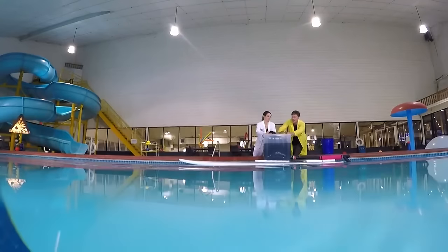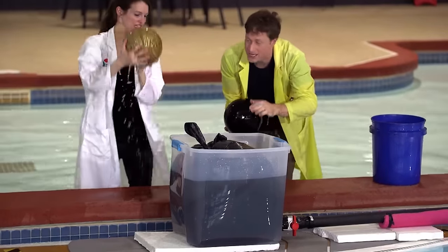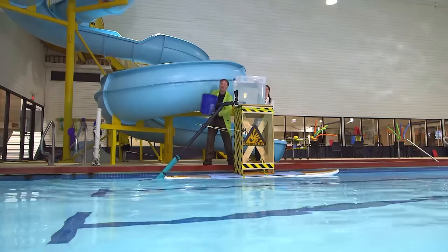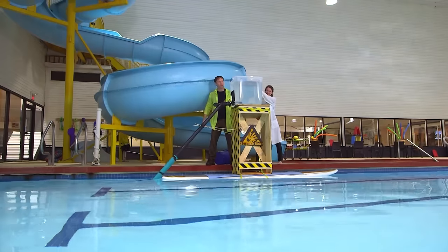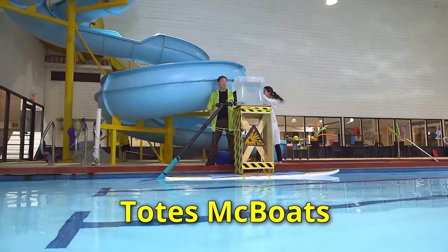Michaela and I are experimenting on our maxed-out gravity-powered boat. Trying to squish the water out with bowling balls added too much weight for it to make much of a difference. So now we've raised our tote higher up, which means the water will have farther to fall and be going faster when it comes out. And I got a totally awesome name for our boat. Tell me, what's up? Totes McBoats. That's a totally awesome name!